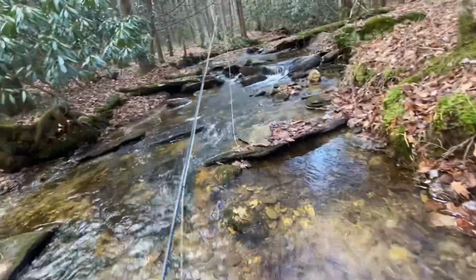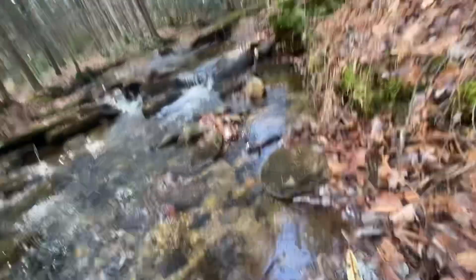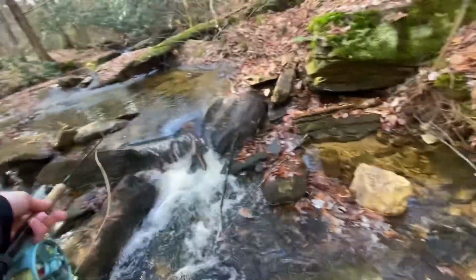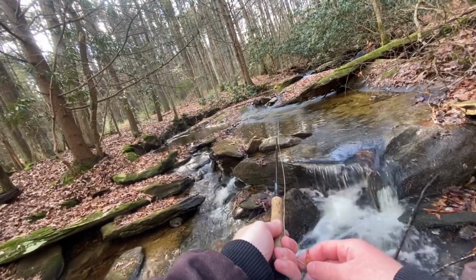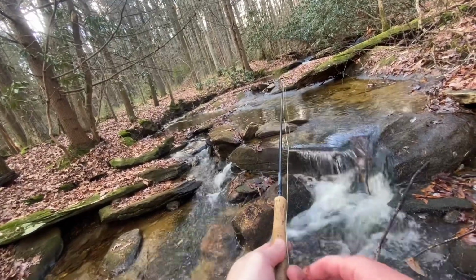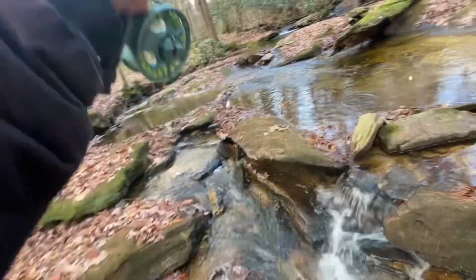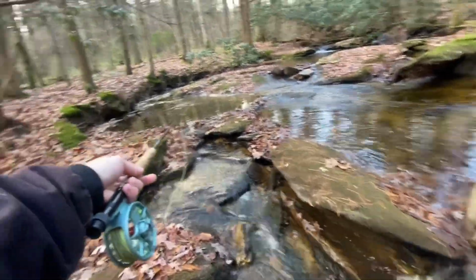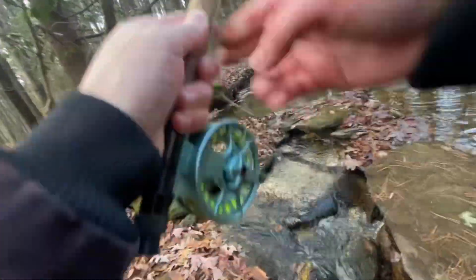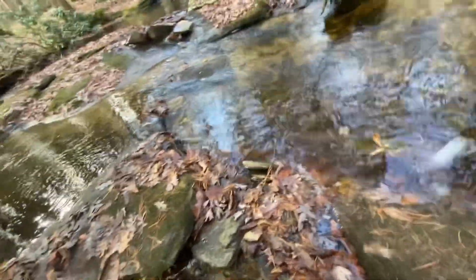Really pretty waterfall section right here. It doesn't look too deep, so I don't know if we'll be able to catch fish here or not, but it's just a gorgeous spot. Oh, there was one up there. Oh, that's a fish, big fish. Wow. Well, not super big, but it's a brookie, so we'll take him.